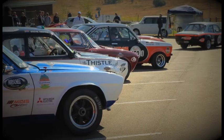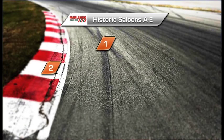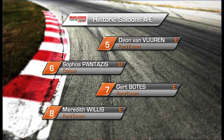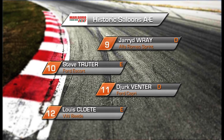Jokes aside, it's now down to the serious business of racing. Leading the field off the start line will be Philip Pantazis in his Datsun. Alongside him is Andre Diedrichs in his Chef Camaro. Pierre de Waal in third is the first of the Class D cars, with Dion van Vuuren the first of the Class E lining up in fifth position on the grid.